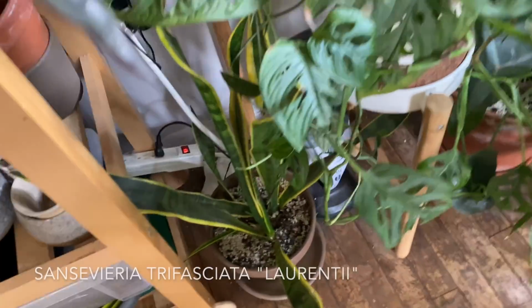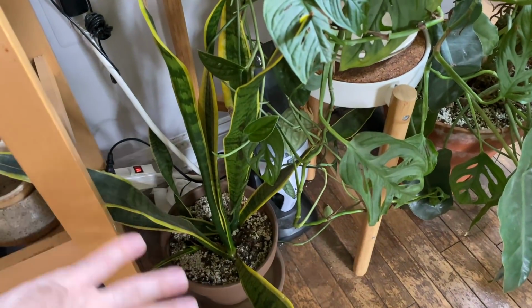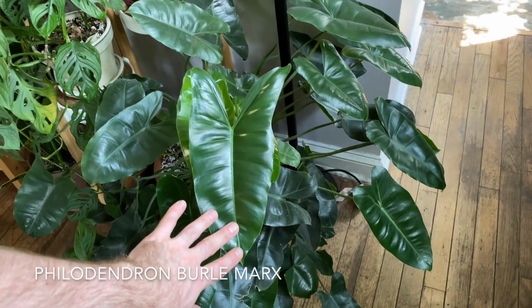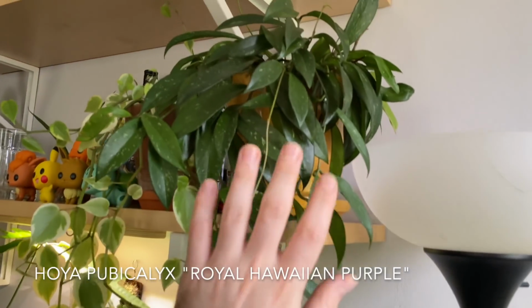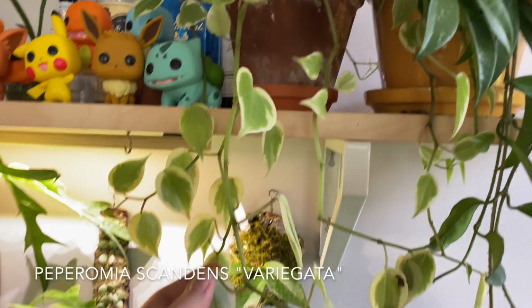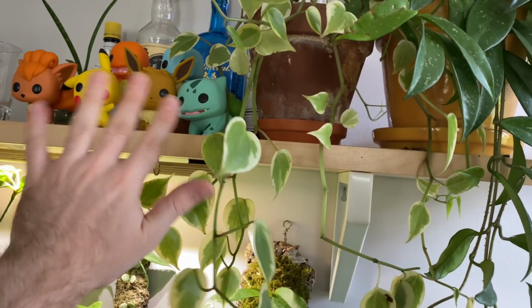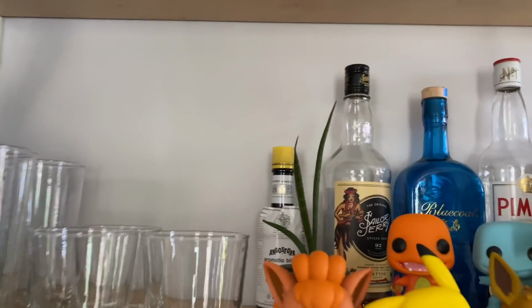And then I do have a Sansevieria trifasciata Laurentii down here, just trying to block the view of whatever is going on back there. This is a Philodendron Burl Marx. And then a Hoya pubicalyx. I think this one is the Royal Hawaiian Purple. This is a Peperomia scandens right here. I feel like it's probably not pertinent, but these pot figures are not mine. They're my roommate's. I can't really stand them, but just want to point that out to you guys.